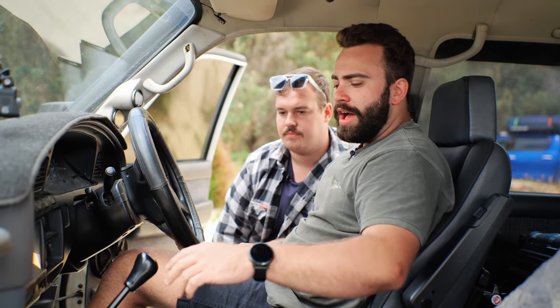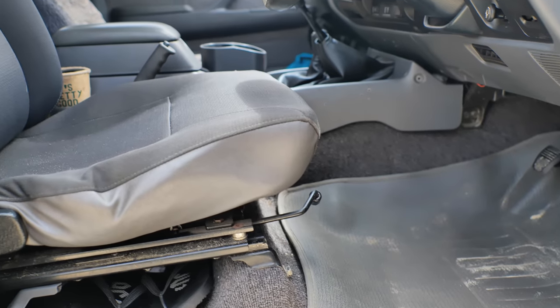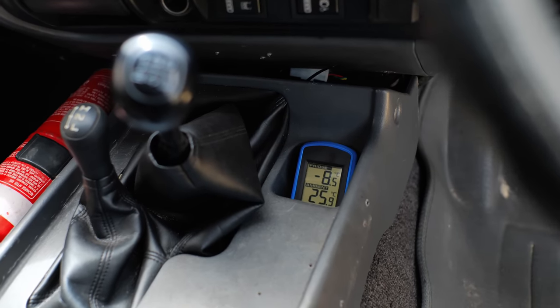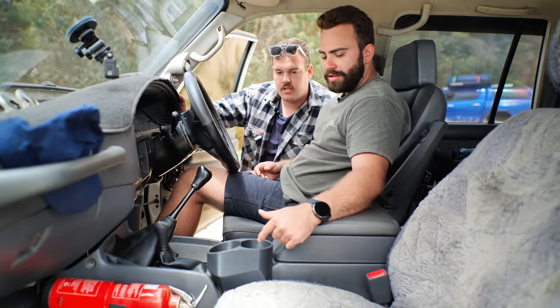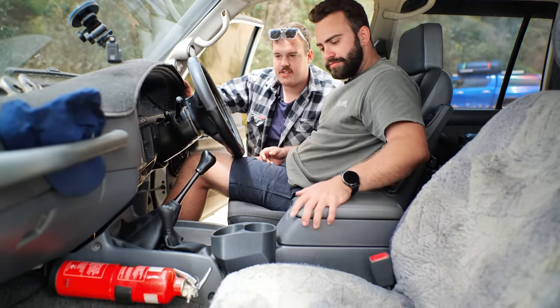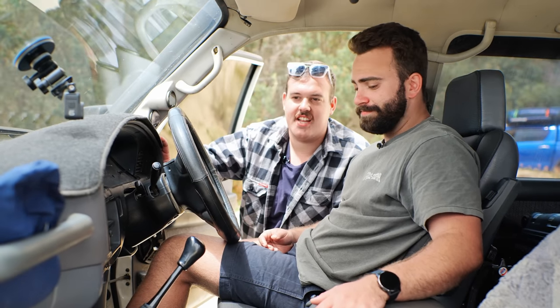Yeah. I ripped the center console out of a later model, so it doesn't quite match up perfectly, but it's better than not having one. True. Mullet mods cup holder. Sick little feature. 3D printed. Everyone knows 80 series have terrible cup holders, so any you can add in is a good addition.